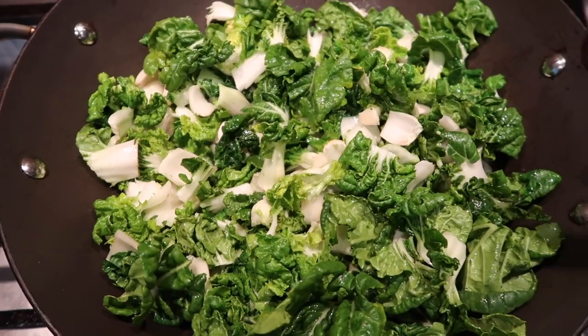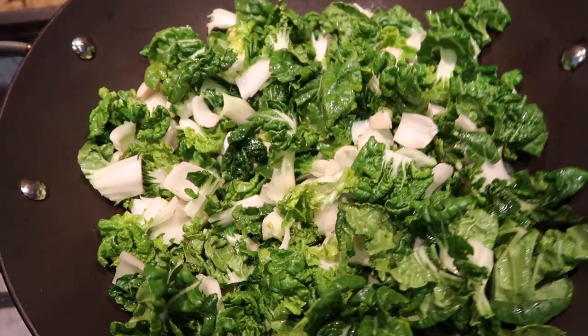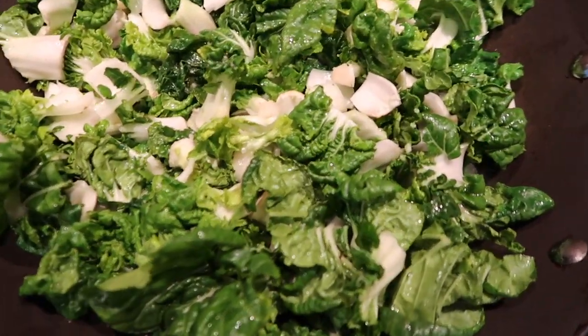Love the color, how pretty. White and green. Put some salt.